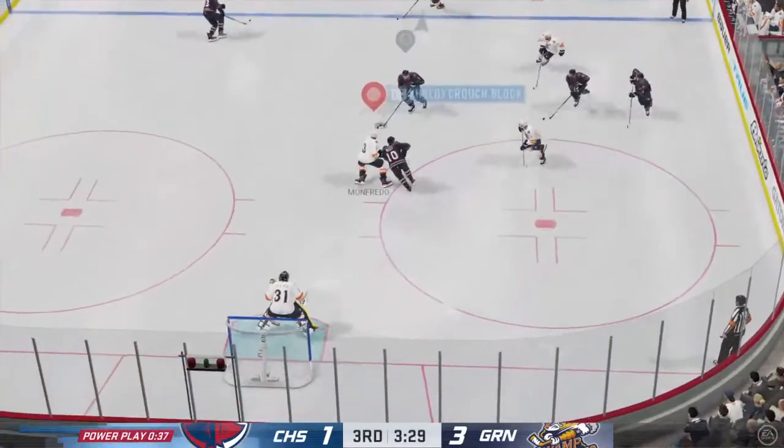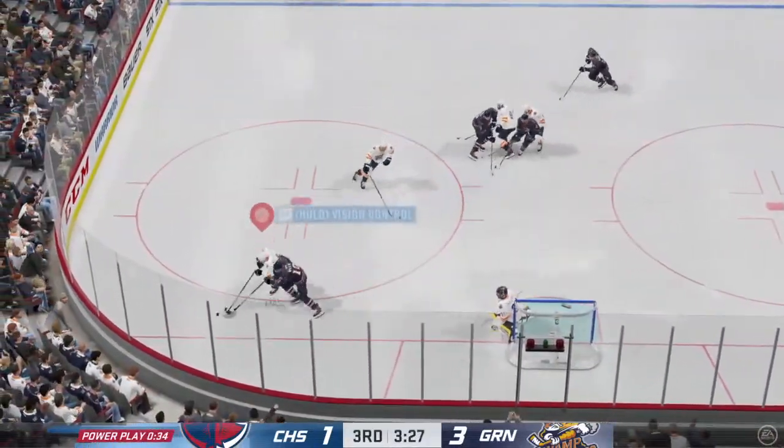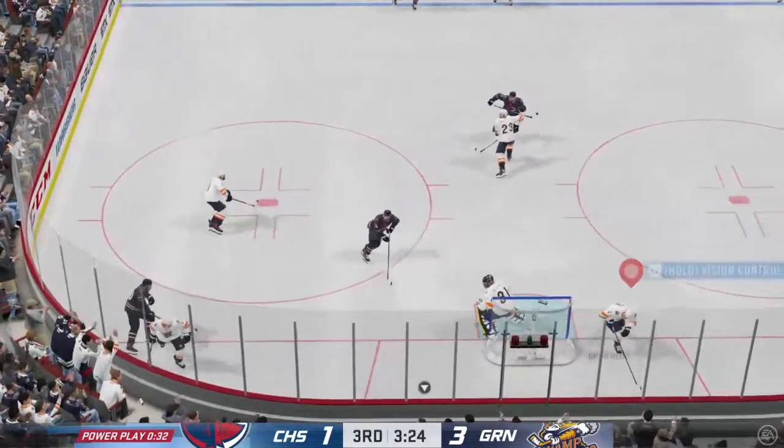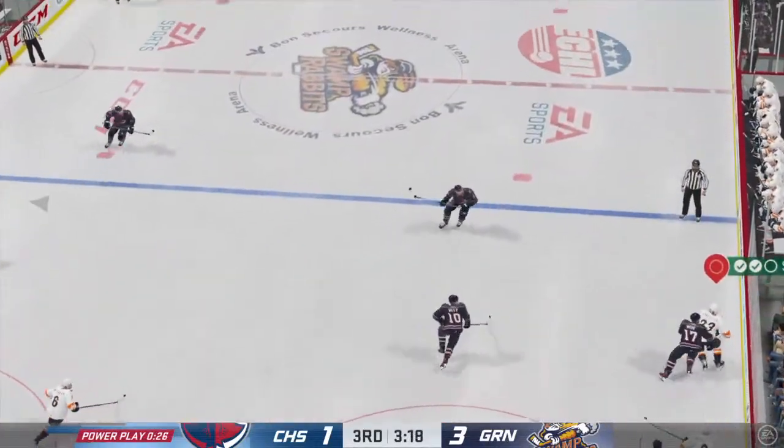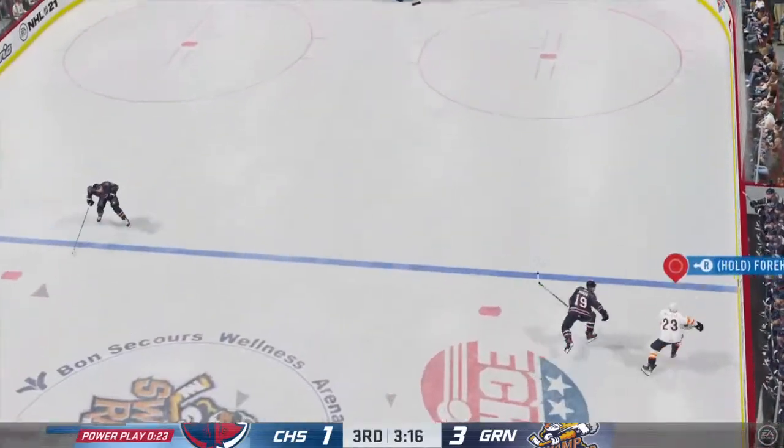And that pass goes awry. Here he is, shot right in front. Sails over the net. He's got to do something a little better than that. Just can't finish it from there. Wonder if that gives him a nightmare later.